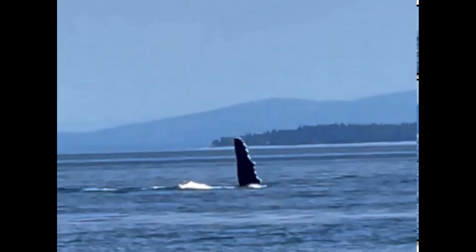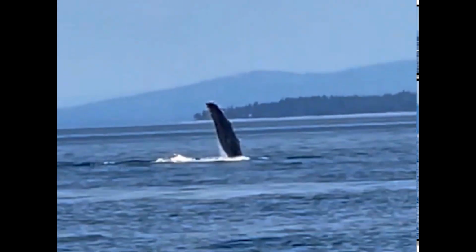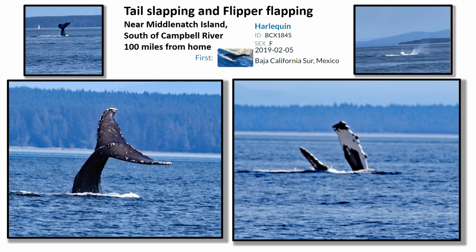The people that helped me identify this whale didn't really know what this behavior signified, but guessed that the whale was just trying to attract attention, maybe get other whales to visit. And you can see in the photograph on the lower left that this whale has some very distinctive white patches on the tips of its flukes, and white markings along the vertebra, along the base of the tail as well.